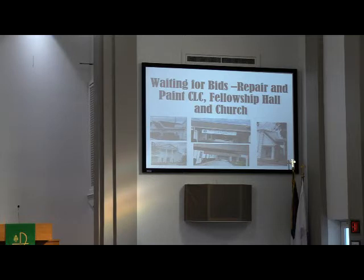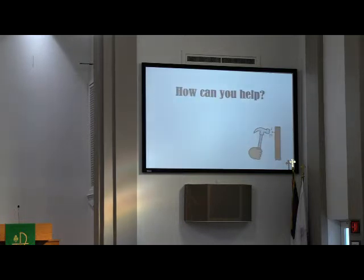here in the sanctuary, all the wood that needs to be replaced will be replaced. The paint will be stripped down and a new coat of paint applied for basically the entire campus.